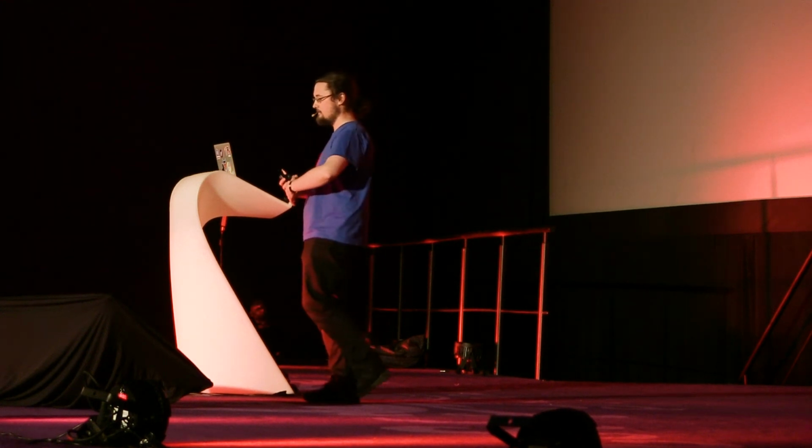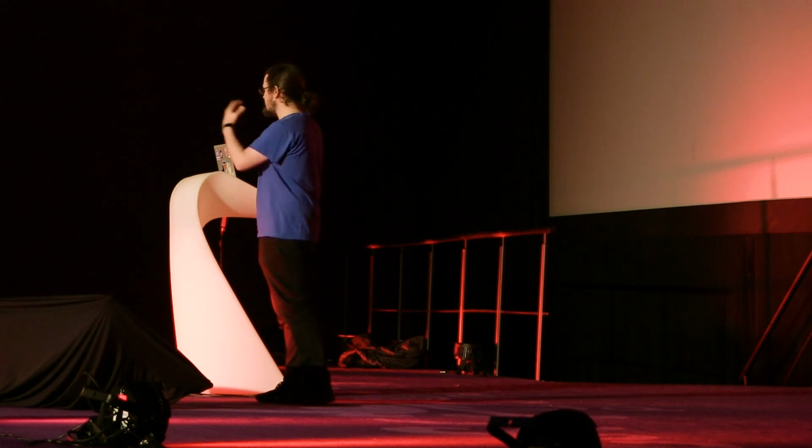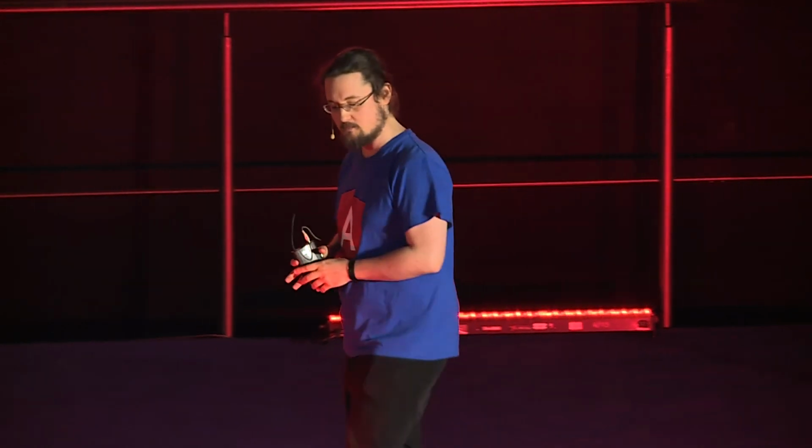So, in summary, we have an amazing test runner. We have really powerful assertions. We have pause and debug. And believe me on this, I don't take a good debugging experience for granted. We got mocking, where we can choose between inline code and fixtures. I vote fixtures. And we also have Angular plus Cypress, or Vue, or Svelte, or whatever application. Point is, Cypress just works. You just npm install it, and it works. And you saw yourself how easy it was to add TypeScript to it.